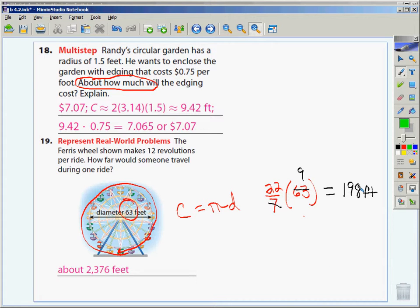But how many revolutions am I going to make? 12. So I've got to multiply this by 12, which is going to give me 2,376. If by chance you use 3.14, your number is going to be a little bit off of that, right? Which is probably why you ended up being 3 units off. And the more revolutions it made, the further our numbers would get apart.